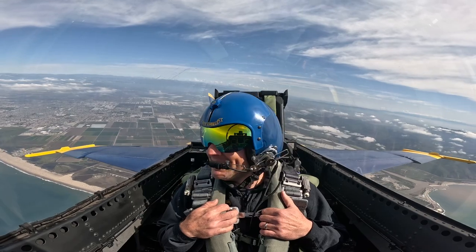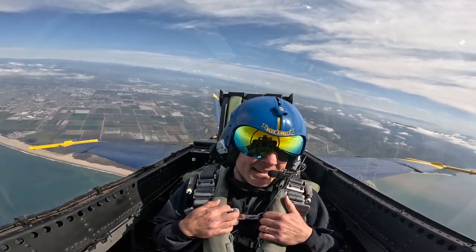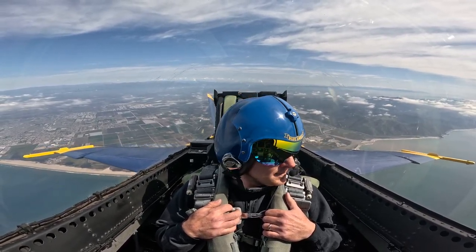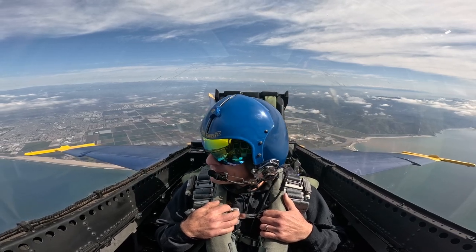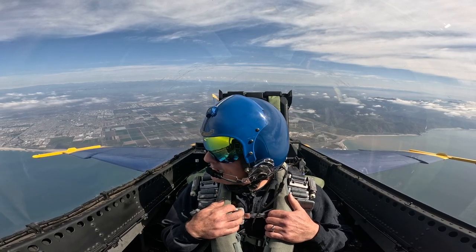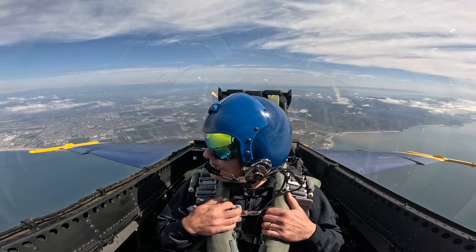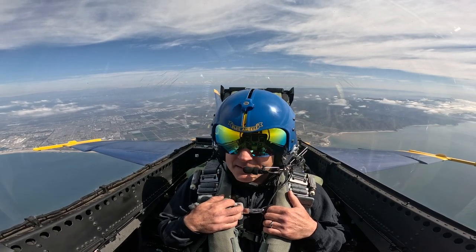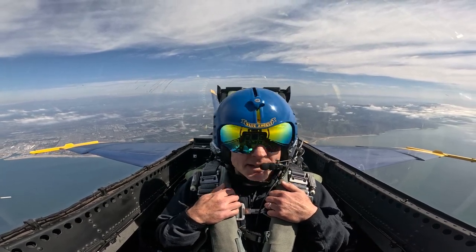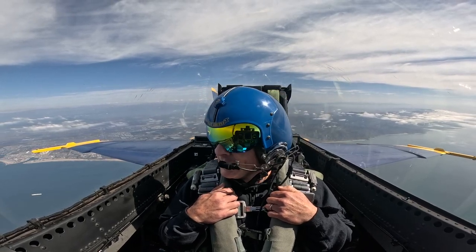Departure, Blue Angel 7 with you. Super sweet. The power on the takeoff is just amazing. Now you can look outside, kind of enjoy the view as we start getting out there. So you look over to the right, you can see all the way up there to Ventura. But absolutely a beautiful day. I think yesterday they said it was supposed to be completely cloudy. So I think we got really lucky.